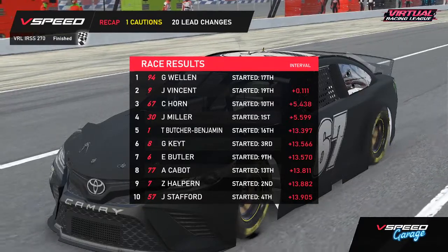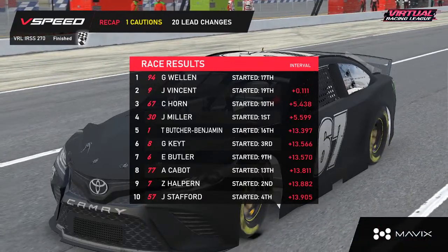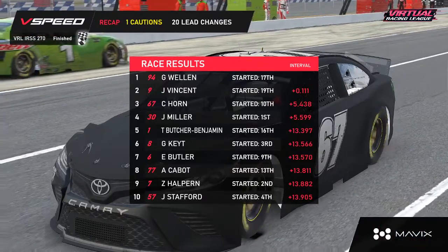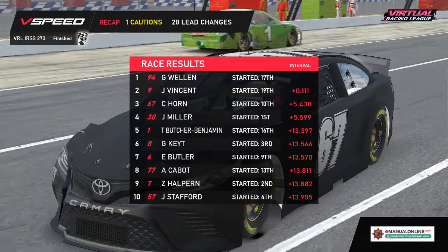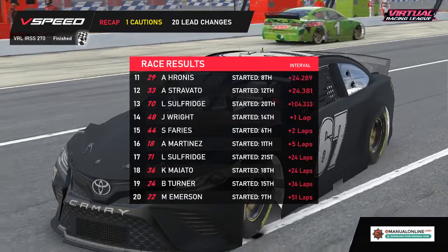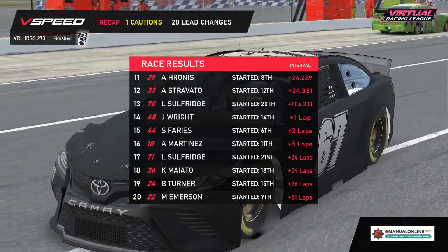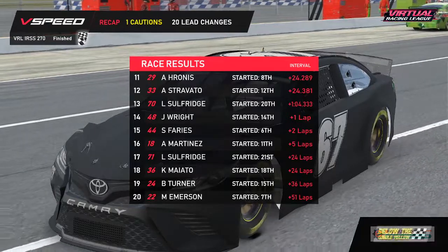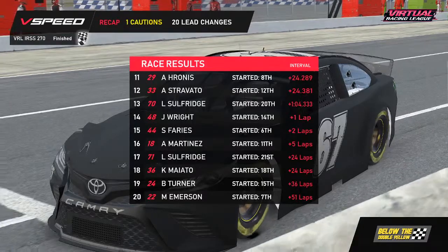Taylor Butcher Benjamin comes home in the 5th position. Garrett Kite finishes 6th. Elliot Butler finishes 7th. Adam Cabot 8th. 9th was Zach Halpern, earning some points tonight. And Joe Stafford finishes in the 10th spot. In 11th, it was Angelo Ronas, 12th, AJ Stravato, 13th, was the number 70 machine of Lyle Sulfridge. 14th was Jeff Wright. 15th, Safe Ferris.